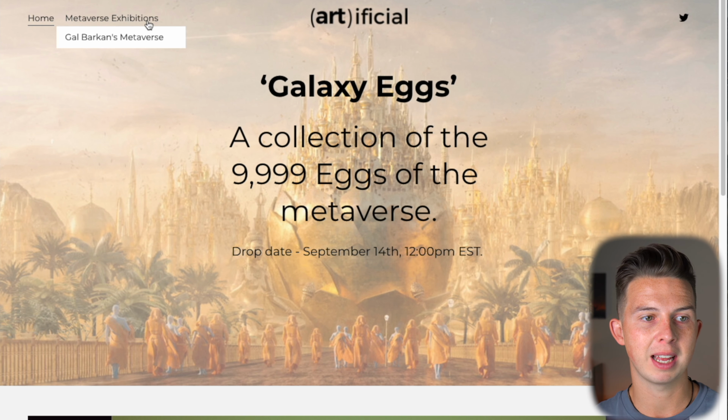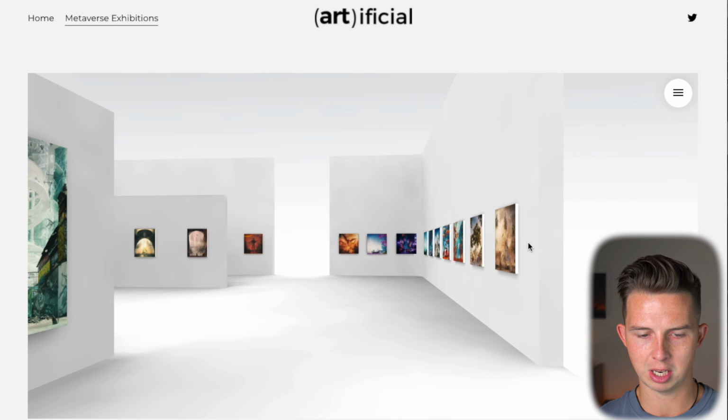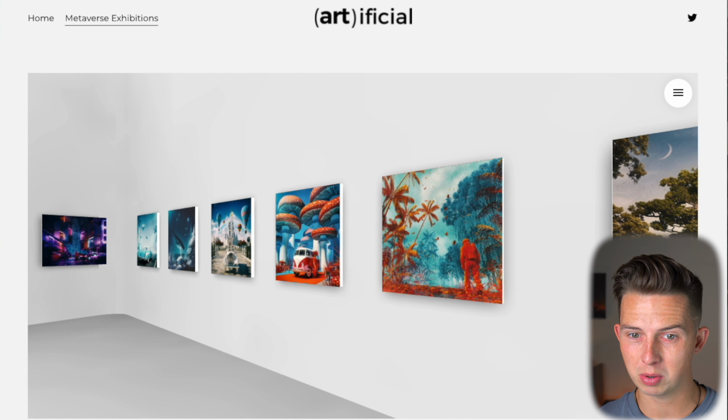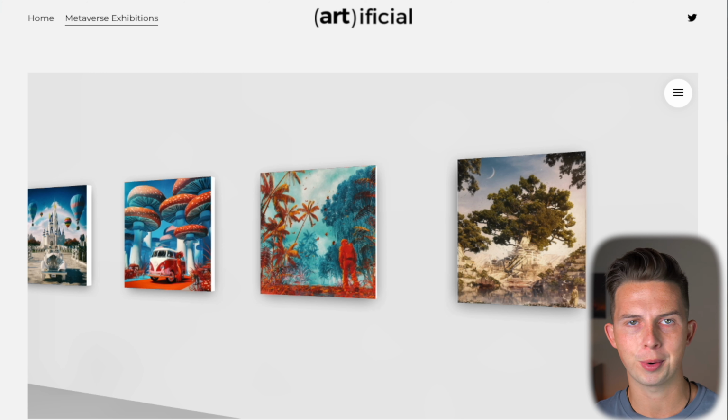We can come here to Metaverse Exhibitions, Gal Barkin's Metaverse, and then you can enter this exhibition and you can start scrolling around and seeing like, well, this is his art. When they say that they're gonna open an exhibition of some sort, I'm not sure if they mean that it's gonna be digital like this or if it's gonna actually be in some sort of art gallery in Miami or New York or something like that.